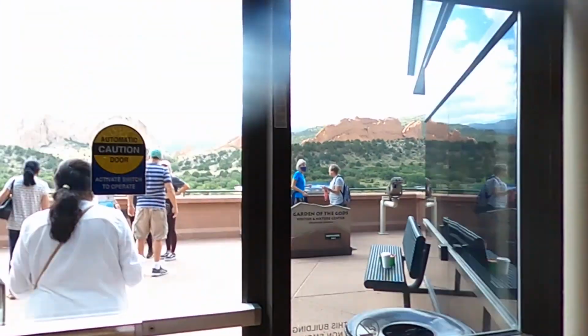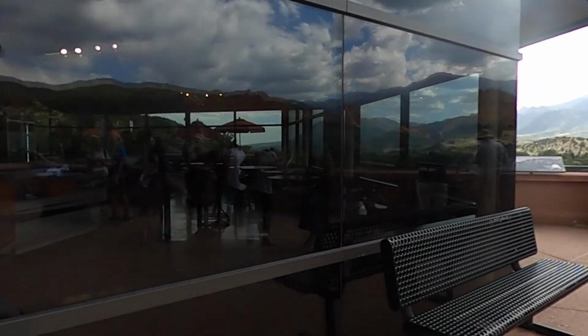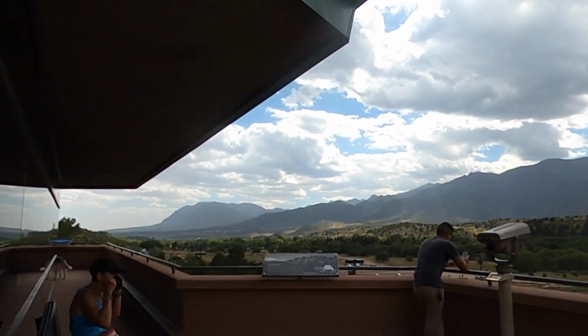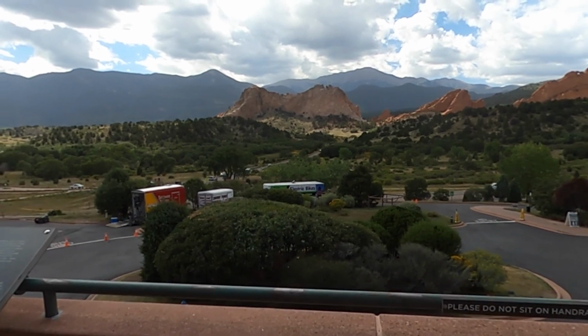After touring the visitor center and the gift shop, you need to go out on the balcony to get your first view of Garden of the Gods because it's just spectacular. And when you look right between the Garden of the Gods rock formation, you'll see Pikes Peak in the distance. And this is so super cool.